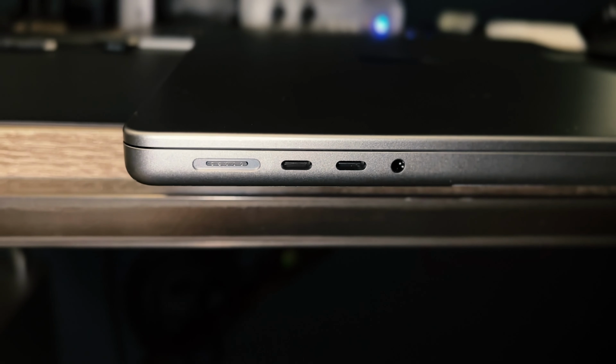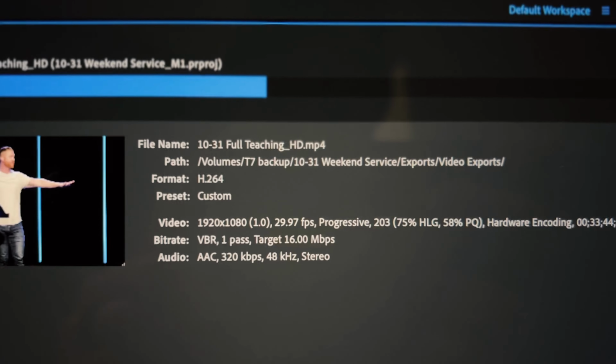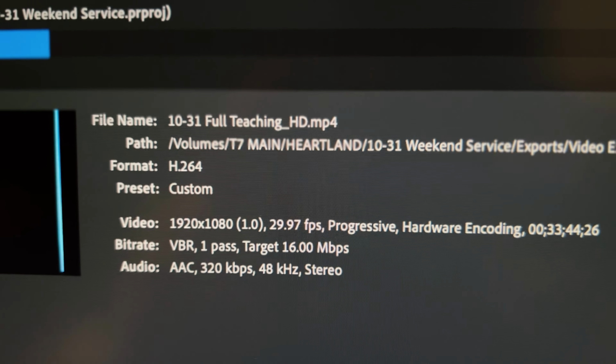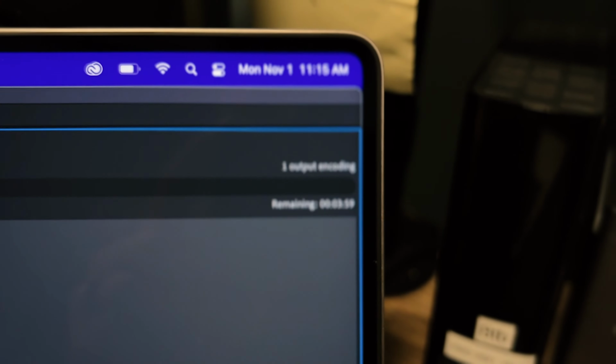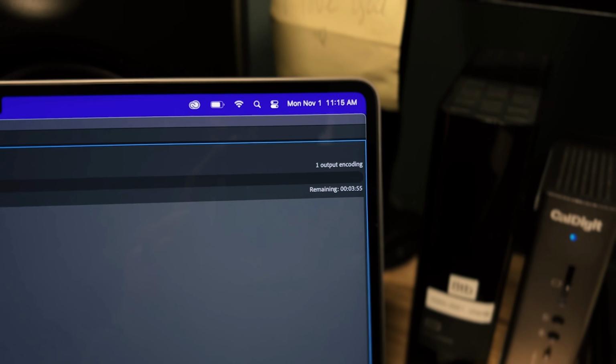day-to-day basis. This Mac Pro is not the base model either, so it's a little bit over $10,000 if you were to buy it. So as you can see here, not a very scientific test, but I put the same project and file on Samsung T7 drives on 2 different drives and exported at the same time. This was a fairly simple 33-minute long video exported into 1080p.